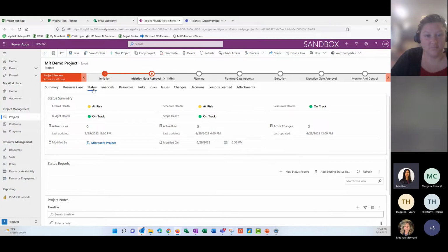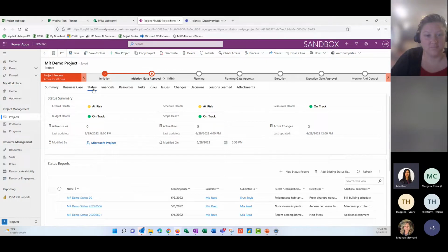One of the things that is going to come into play when we're having a project and we're going beyond just the need for a schedule, right, is going to be the need to report on our project status. So this status tab is geared towards that. You can see the status summary has some of these indicators here.